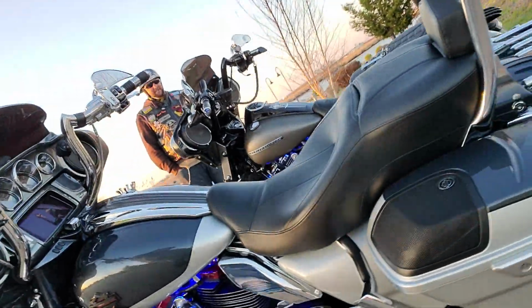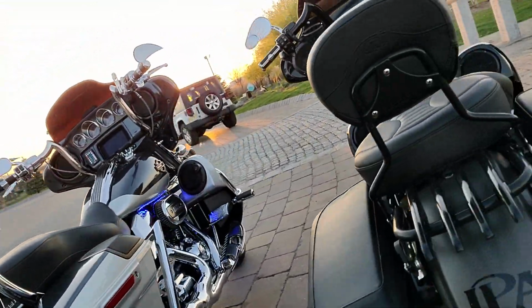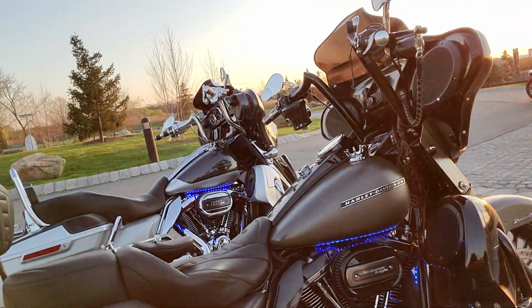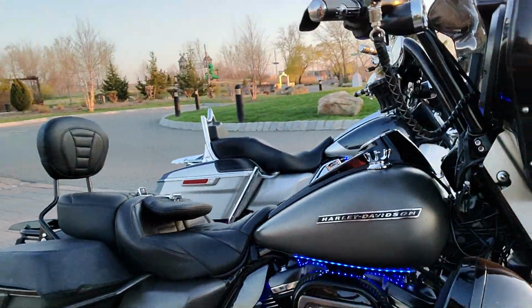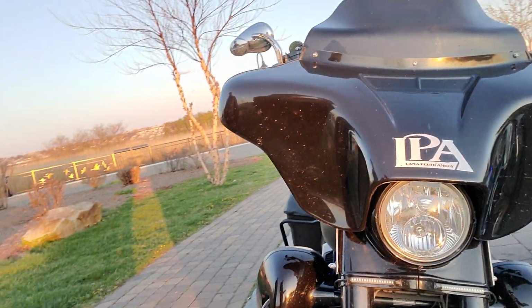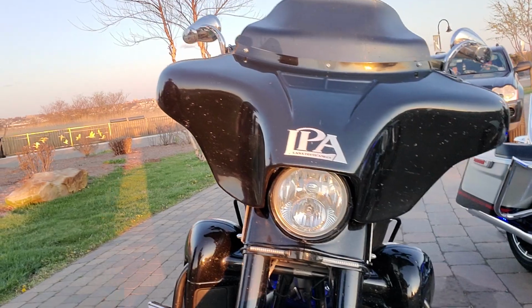and then we got my buddy G's 2018, yeah, 2018 Road King Special with a fairing. So with a fairing, guys, this is something different. If you guys never tried out a Road King with a fairing, there you go. It's actually a different ride.